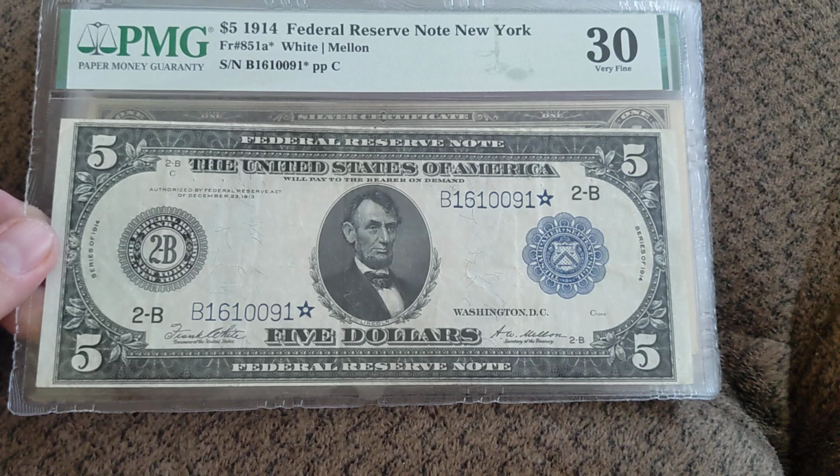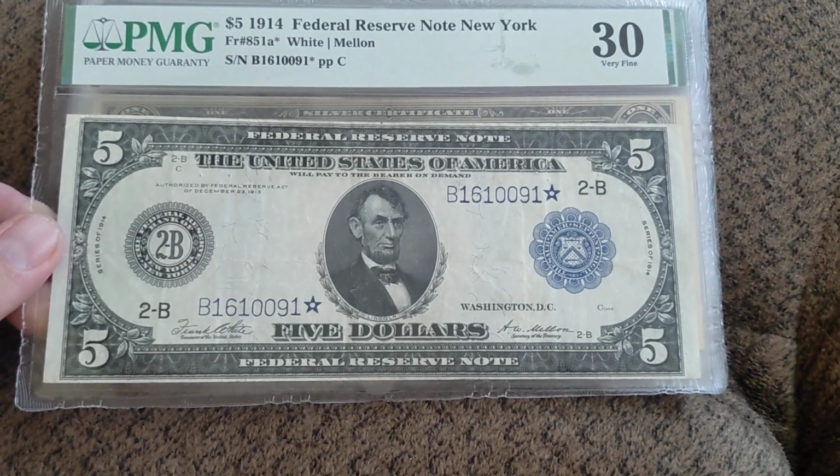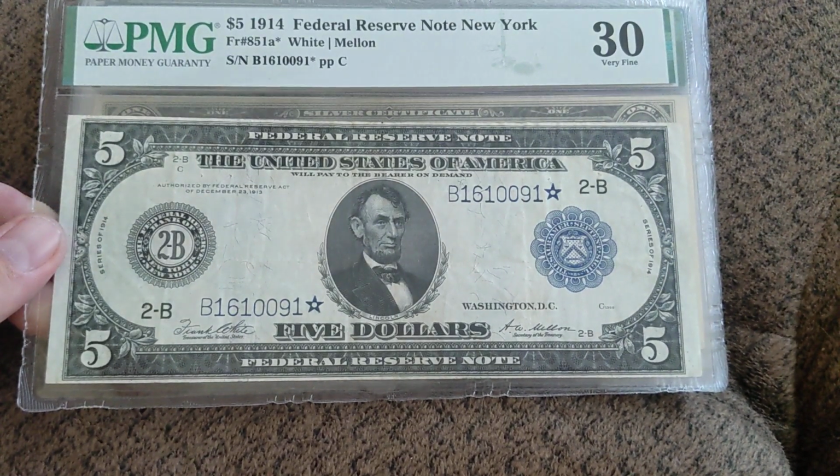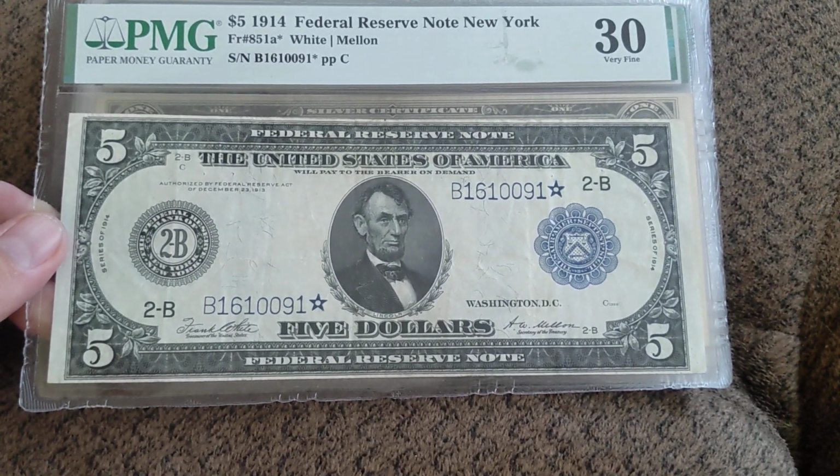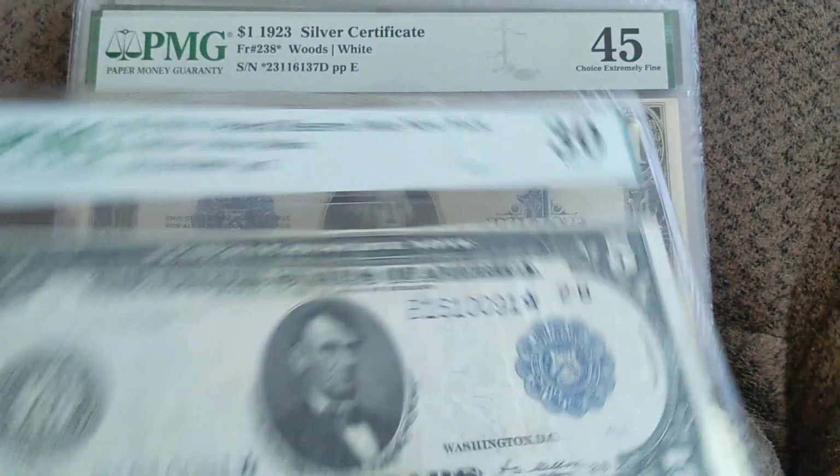I also have the 10 of this. I believe it's New York as well. And it's actually at PMG right now, getting put into some plastic. So I'll have it to show here in a few weeks.